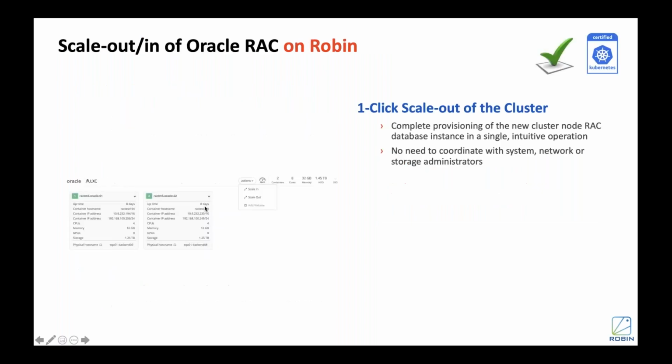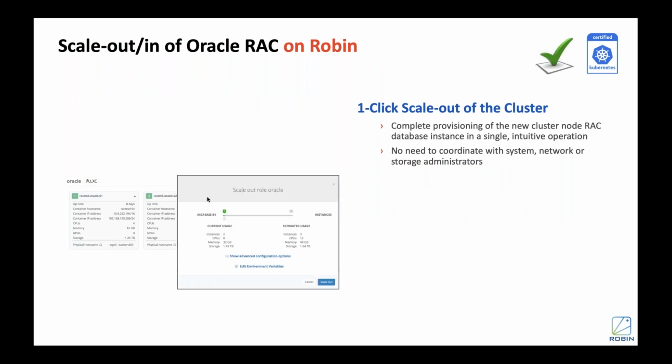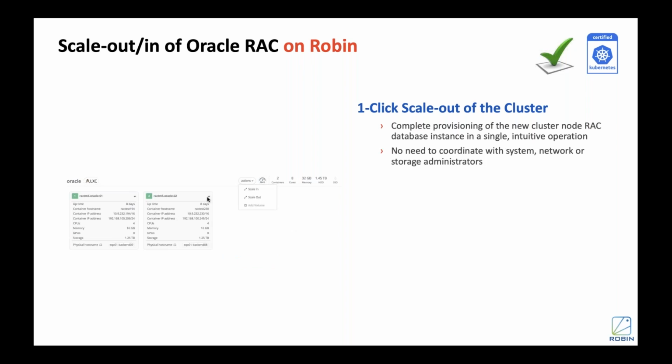if you look at how Robin would allow you to scale out or scale in your cluster, it is just by one click. Assume that you have a two-node Oracle RAC cluster, and you would like to extend or scale out your two nodes to maybe three nodes or four nodes, right?